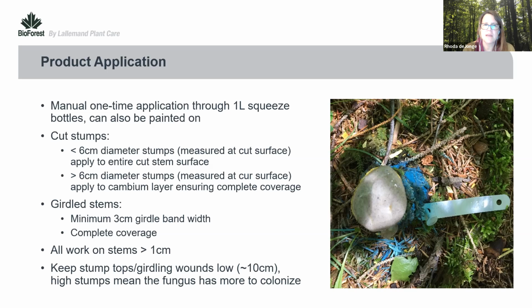It's a manual one-time application with the squeezy bottle, like I showed in the little video, for stumps that are less than 6 centimeters in size. You would just treat the entire stump. But if they're larger, then you can just get the cambial tissue on the outside. And then for girdled stems, yes, a minimum 3 centimeter band width, and then complete coverage on that girdled stem.